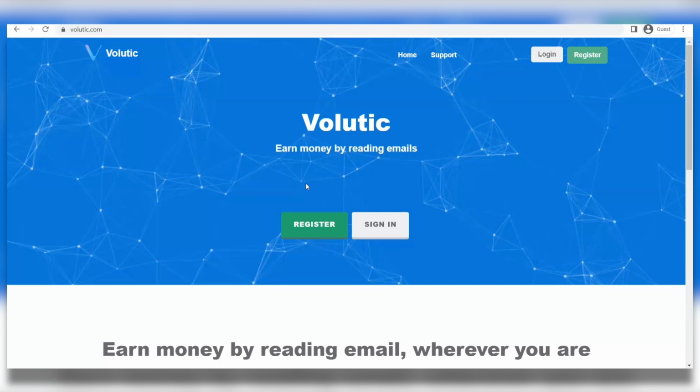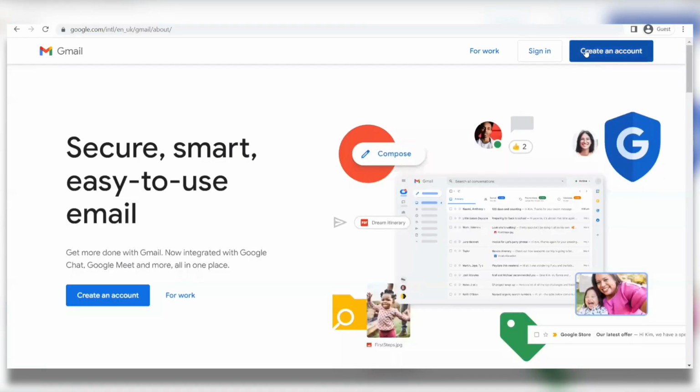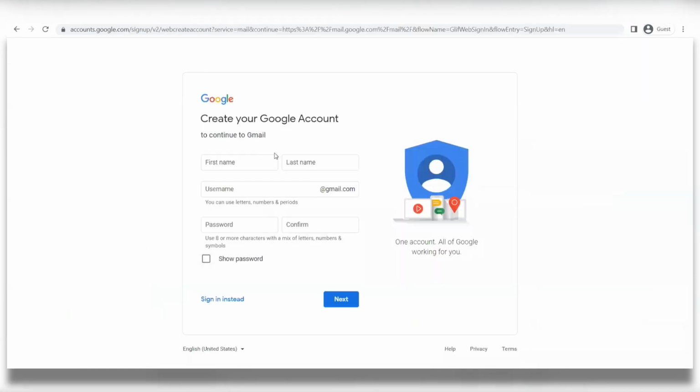So, I will suggest that you create an account with Gmail. To do so, you're going to head on over to gmail.com, and then you're going to click on sign up. Obviously, you're going to create an account, and then once you start creating an account, it's going to take you to this page where you are then going to fill out all of the details being asked of you.